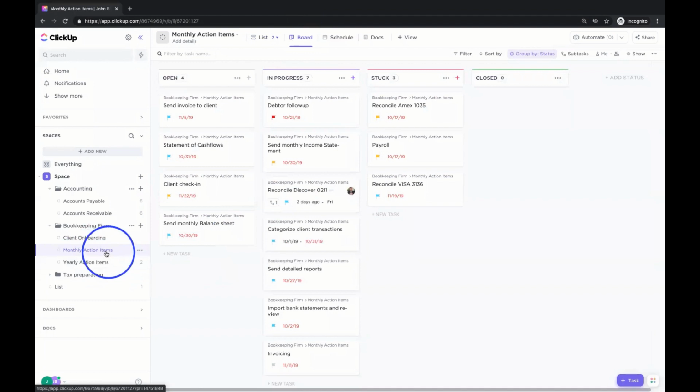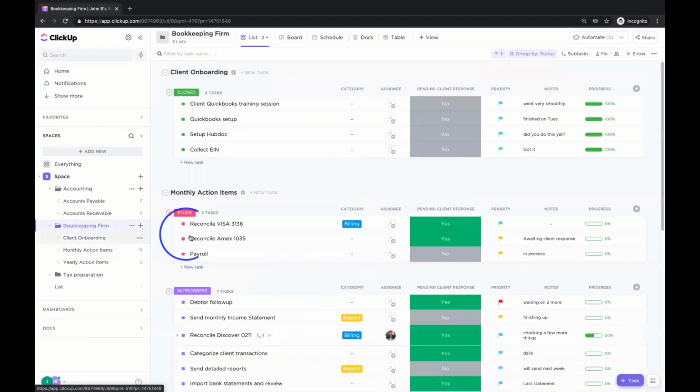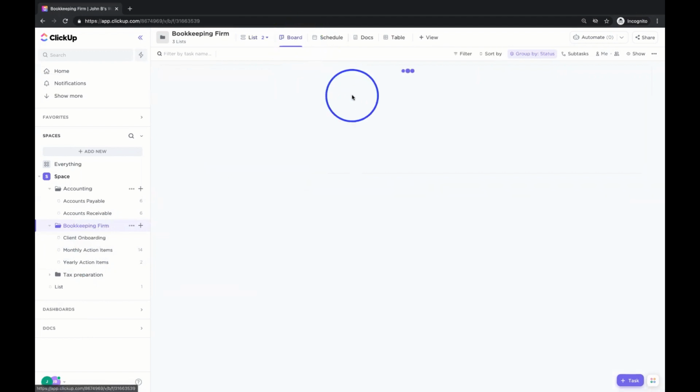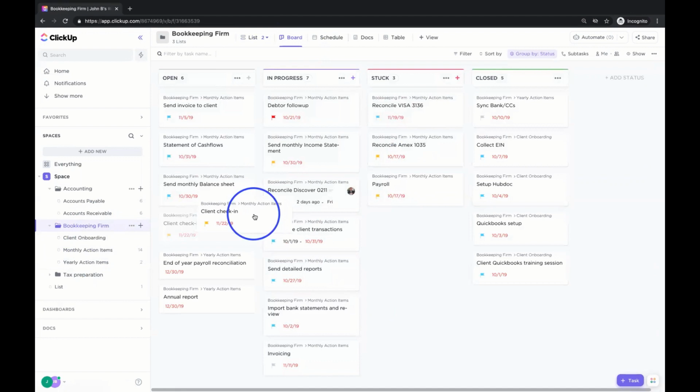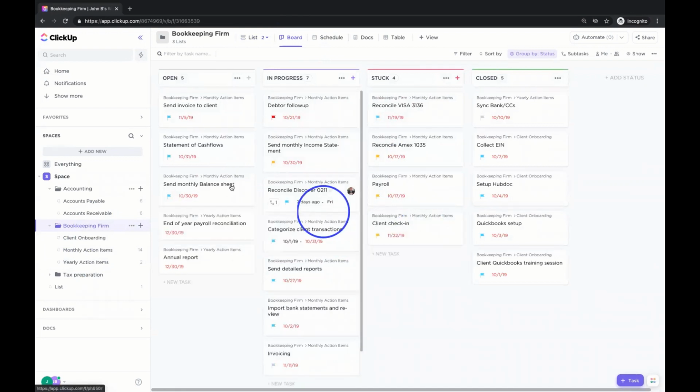Remember, we're located here on this level of the hierarchy, on the list level. So we're only dealing with those tasks which are inside this list. If we wanted to, we could move up to the bookkeeping firm level. You can see again, the tasks we're working with are now all the tasks across these different lists. And if we go to the board view, then you're going to see there's a lot more tasks for us to work with. And we can take a particular task and move it no matter what list it's in, right?